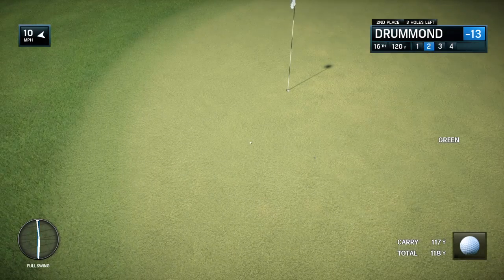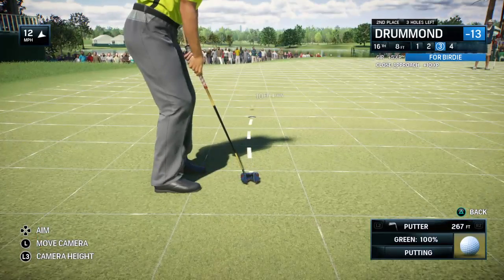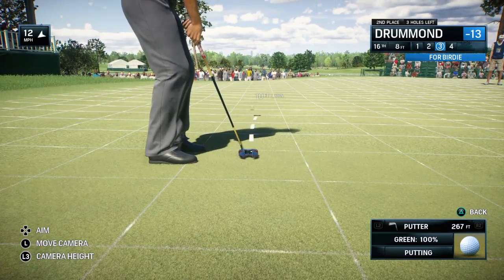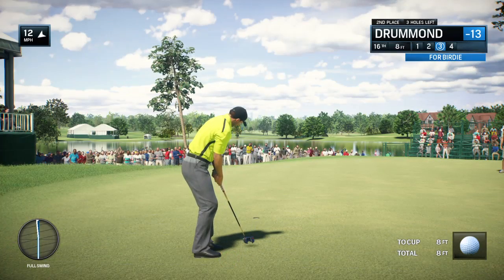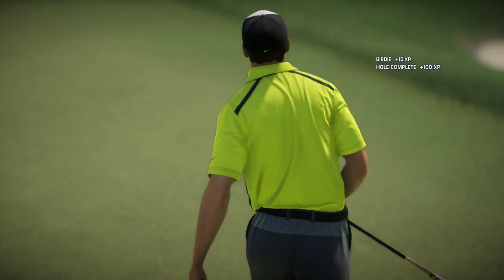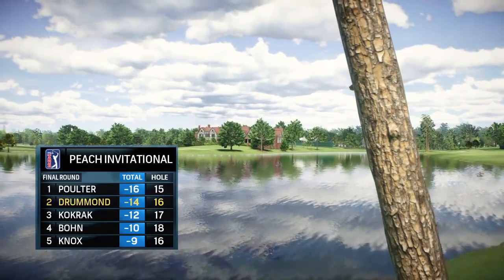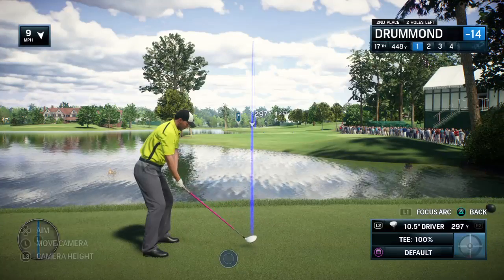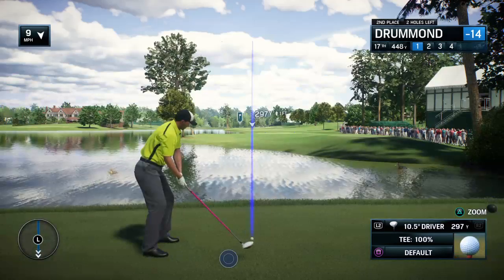Making it look easy at this point. Another beautiful approach shot. 8-foot putt here. And he has it for birdie. Just 2 holes left here at East Lake. Frank, we have another par 4 set at 455 yards.